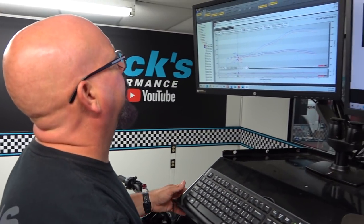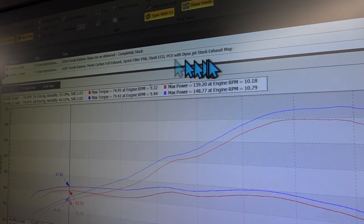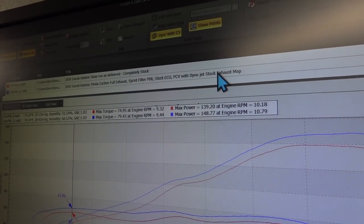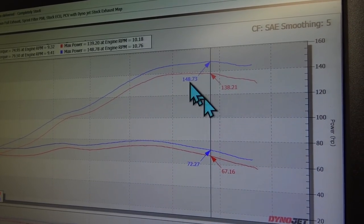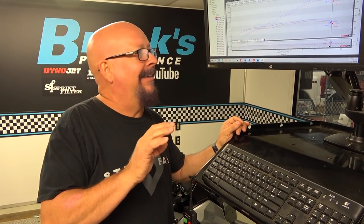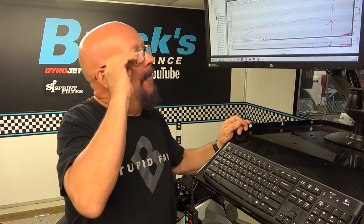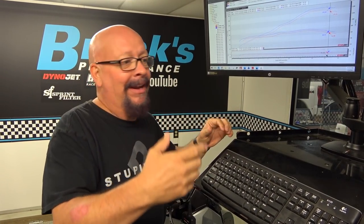And then with the stock ECU and just throwing on a Power Commander and leaving the Dynojet stock exhaust map in there, you can see we jumped from 139 up to 148 and some change. So these days, picking up 5 horsepower is a lot through the exhaust alone. To make gains like this, I'm stepping back into yesteryear, where we could put on a pipe and instantly pick up 10 horsepower and then do more things to get more.